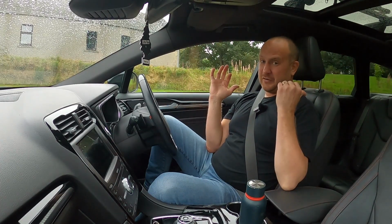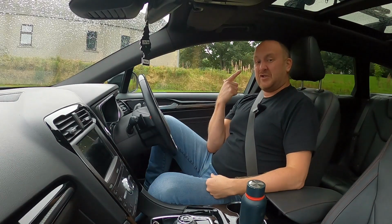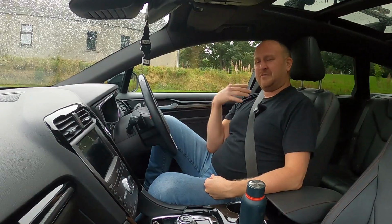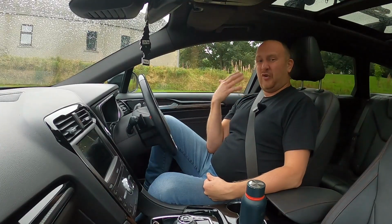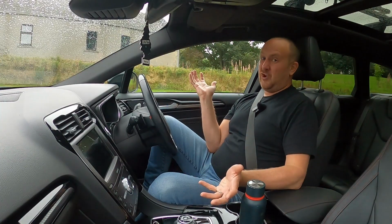But this one does have a parcel shelf, but the owner took it out, so I don't actually have that to show you. But you will notice that there is actually a bike rack on the roof, and I just didn't have the heart to ask the owner to take it off for my video. But it's really authentic as a family car when it's on, isn't it? So yeah, the boot is decent, but there's a lot bigger out there.